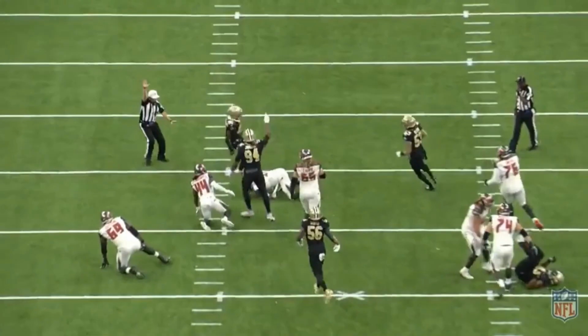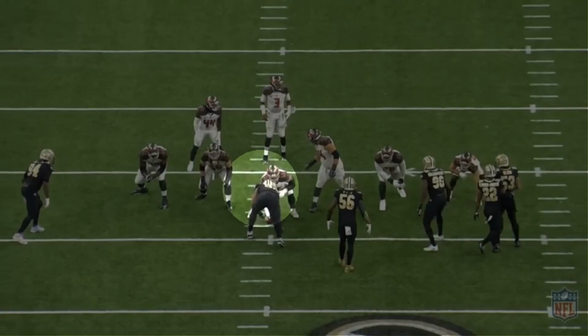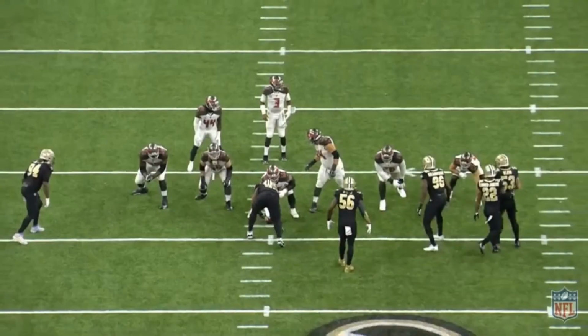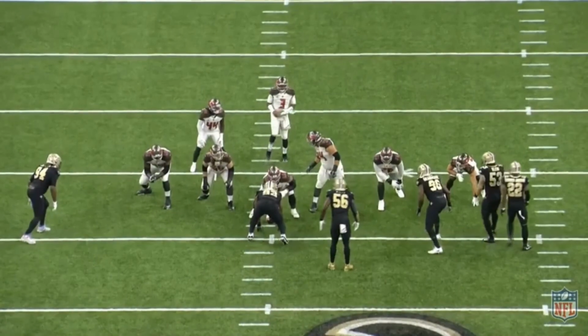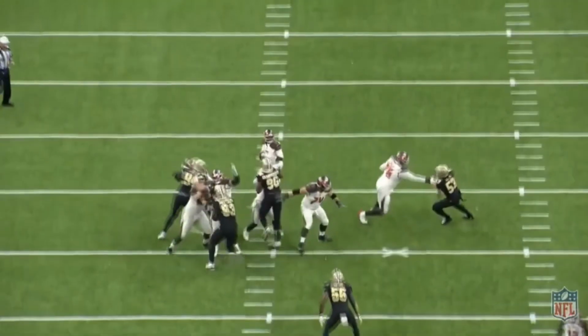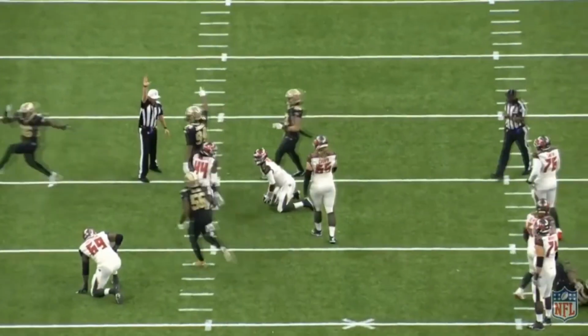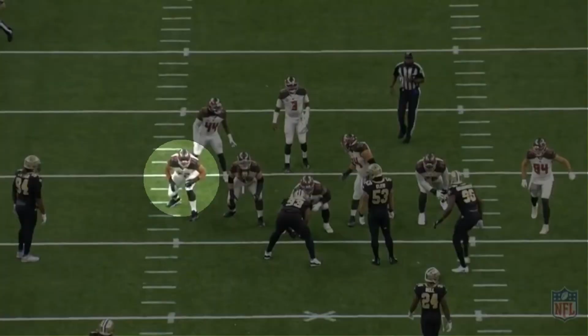Let's rewind it and watch it in full speed. Again, keep an eye on these two right here. And Jensen throws him to the ground. And Jensen complains to the ref. This is the sixth and final sack on Jameis Winston.